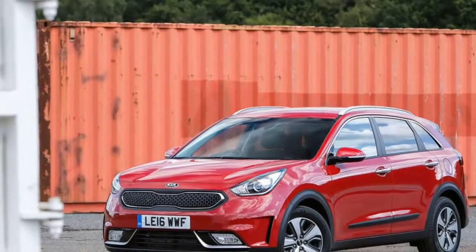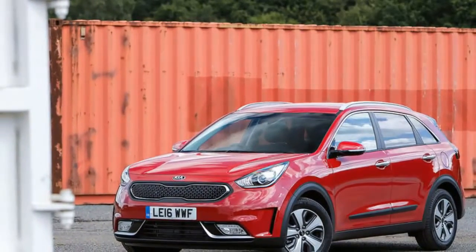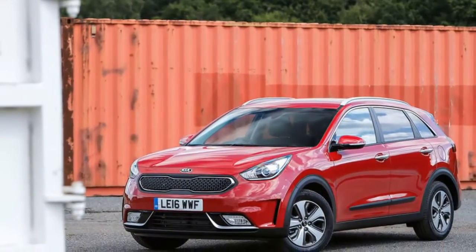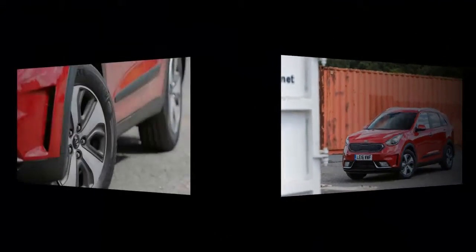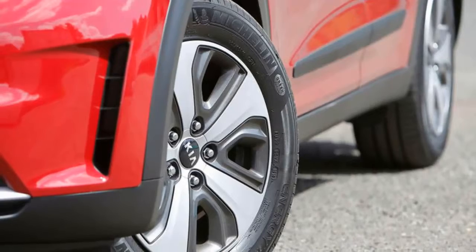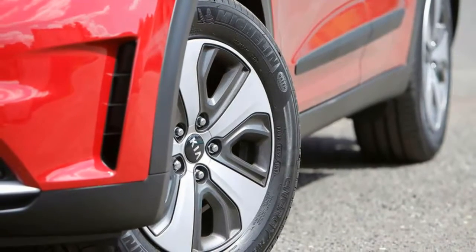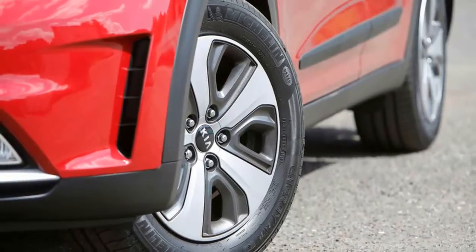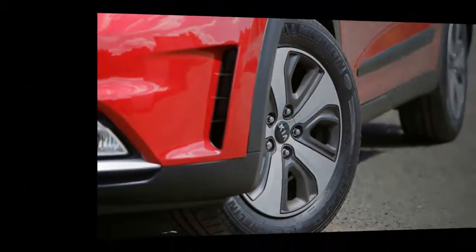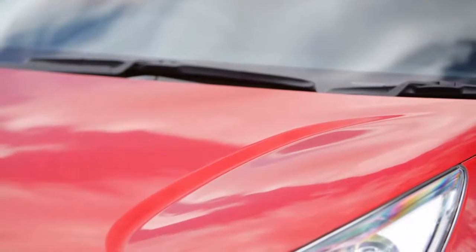Kia Niro review. It's hard to imagine a car more conspicuously of its time than the all-new Kia Niro. For a start, it is the most prized family-sized possession, a compact crossover, supposedly as useful as a double-decker pram and 3 times as covetable. And second, it's a hybrid and therefore as overtly voguish and right-on as a soy cashmere jacket.